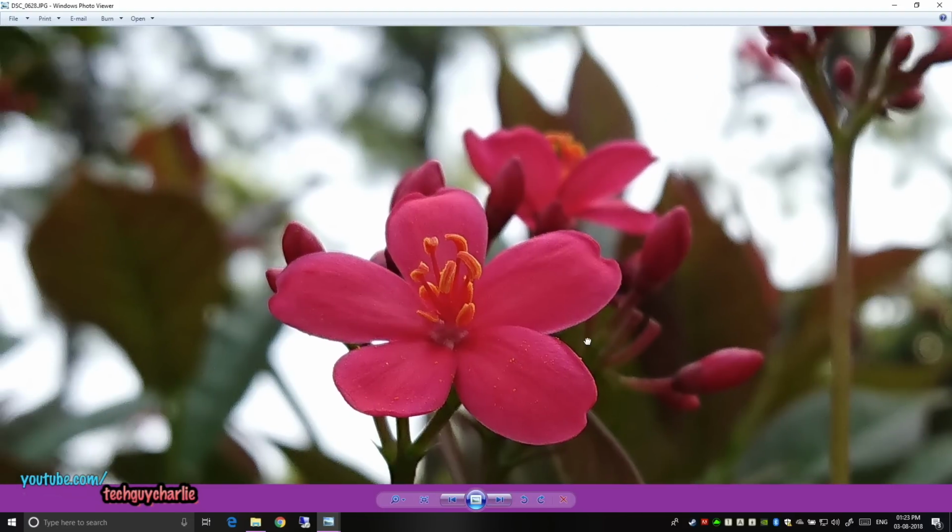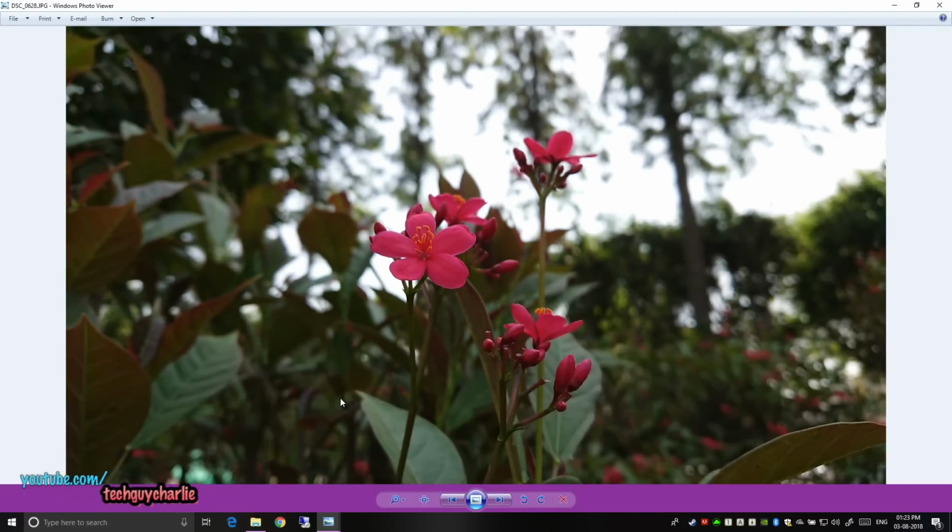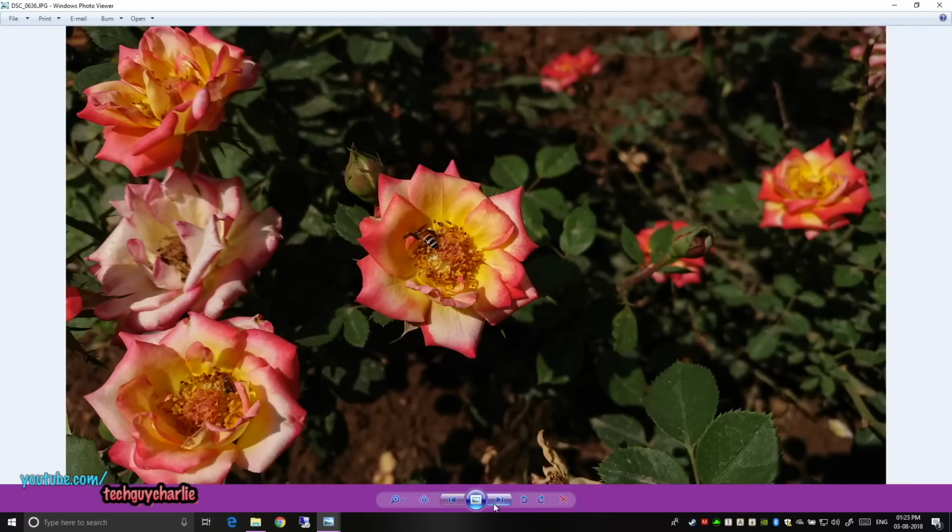And same for this picture. Even at 100% zoom, there is absolutely no loss. The pictures are sharp, clear. There is minimal noise. There is a little bit of noise around the edges, but I don't really care. It's a phone camera, and overall picture quality is fantastic.